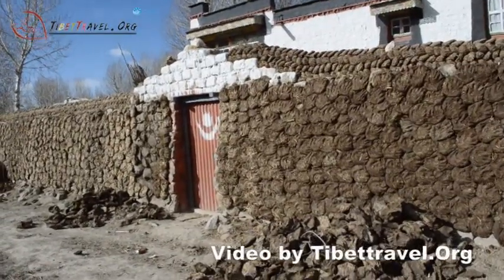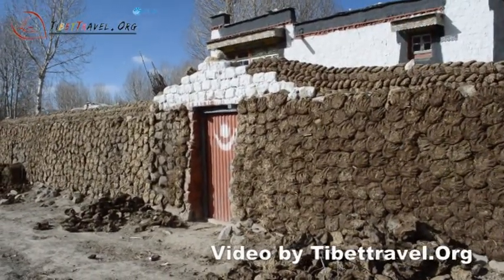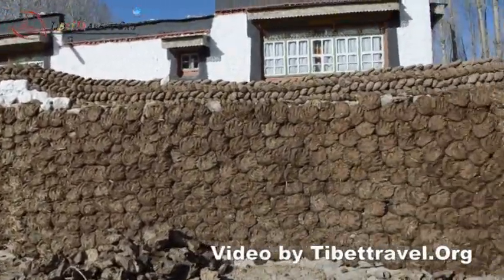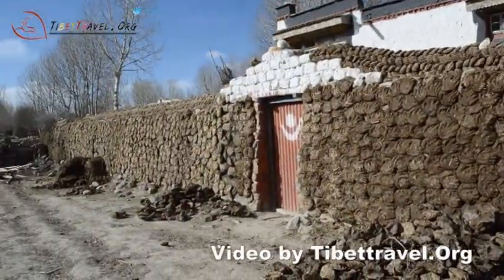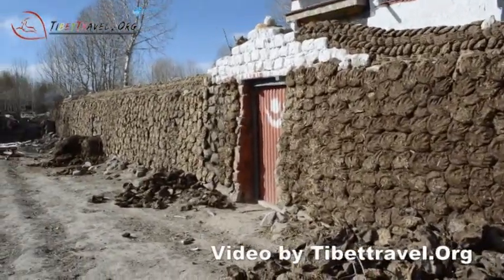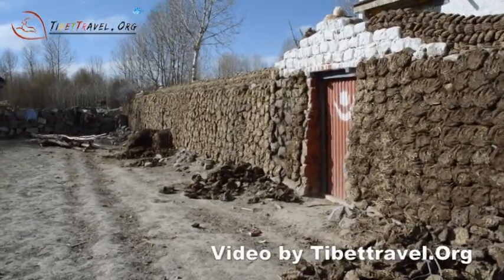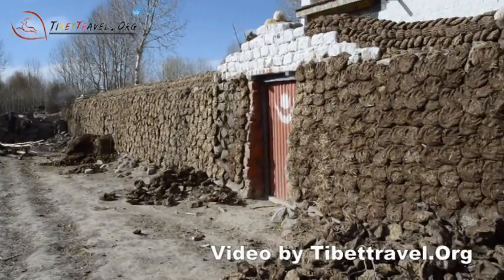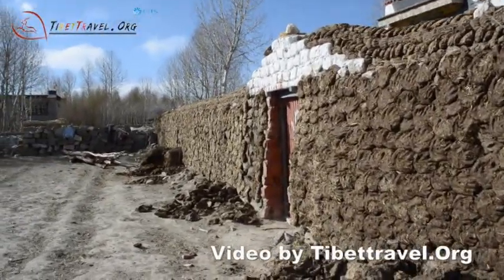Okay, so we are here at one of the families' houses. You can see on the wall all these green things. These are the yak cakes. And we used to burn these during the winter to cook food or to make the houses warm inside. And all these are very hard to see in other countries.